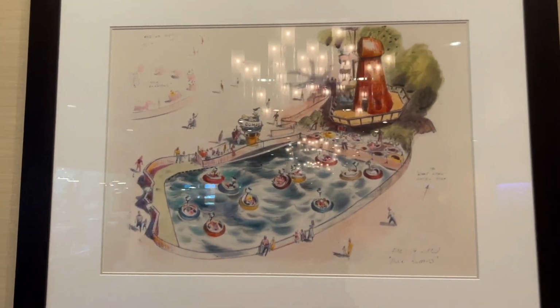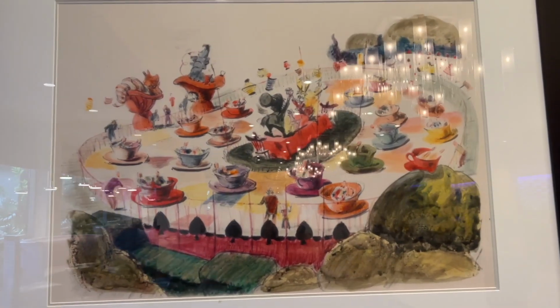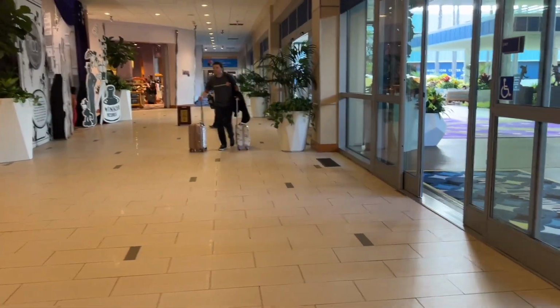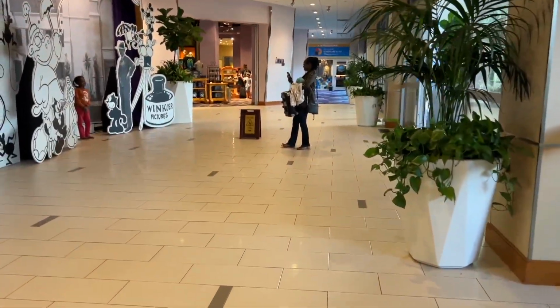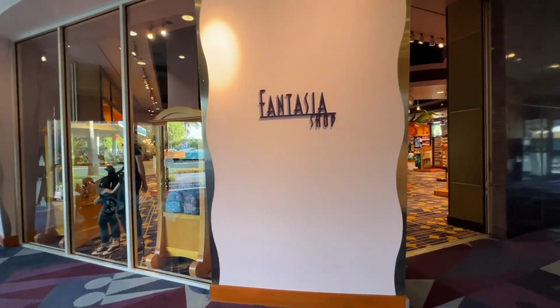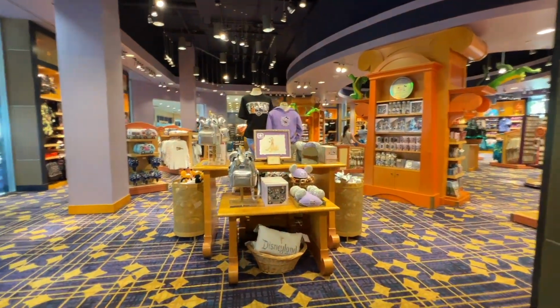And throughout this whole hotel, and especially here in the lobby areas, you are going to find beautiful Disney artwork. There's all sorts of concept art that different artisans produced while they were designing the Disneyland parks and Disneyland itself. There's so much really cool Disney art and history throughout this hotel.